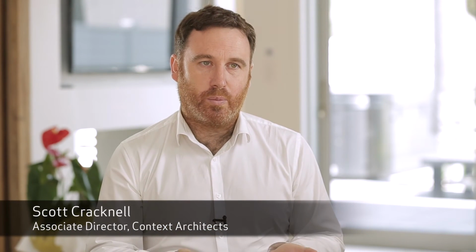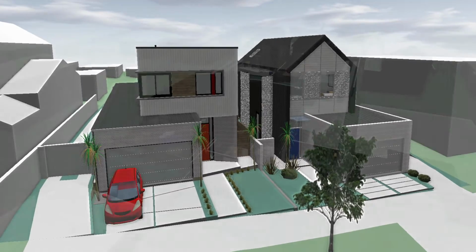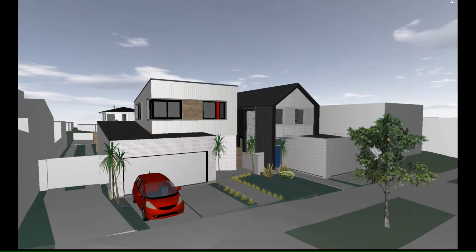The biggest thing that's different about having an architect involved in the subdivision process versus straight out land subdivision is that we're not just chopping it up in 2D. We're thinking about the three-dimensional whole and what it will be like to live on the development out the other end of it.